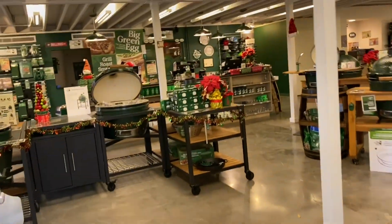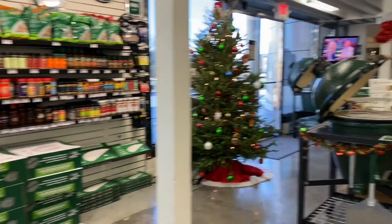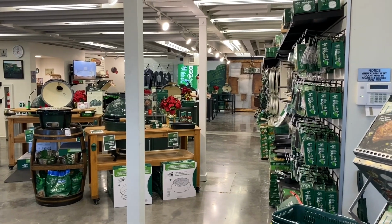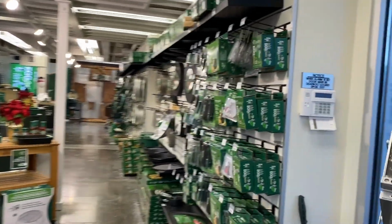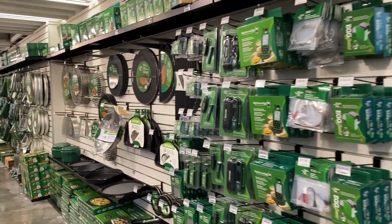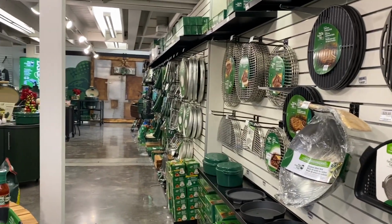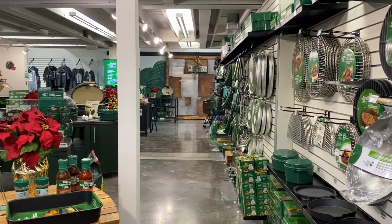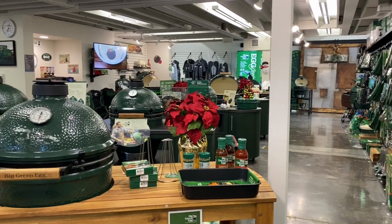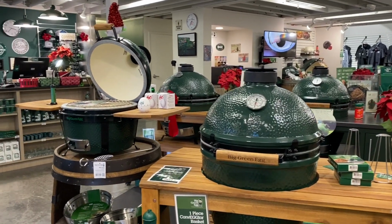This is the entrance to the retail store, and it's not really all that big, typical shelf racking, center displays, but I'll take a walk here down this wall, and I'm probably going too fast, but if you just stop the video, if you see something that looks interesting to you, they have one of everything, at least one of everything in this place. It is really impressive. They've got their larger eggs on display out here in the middle.